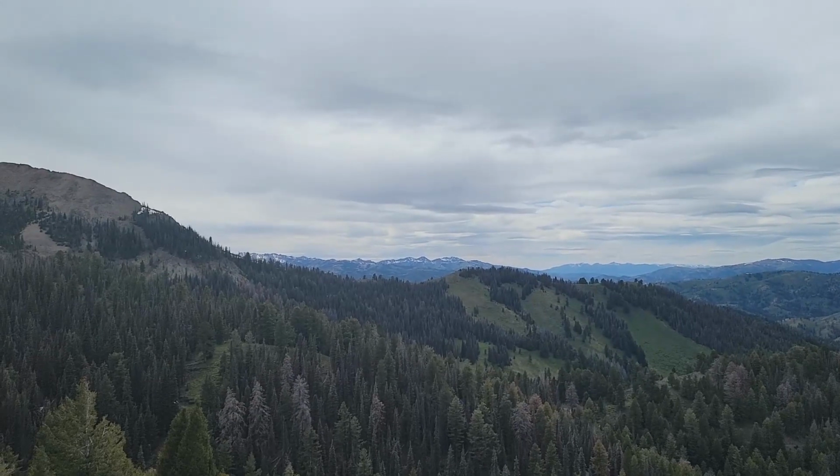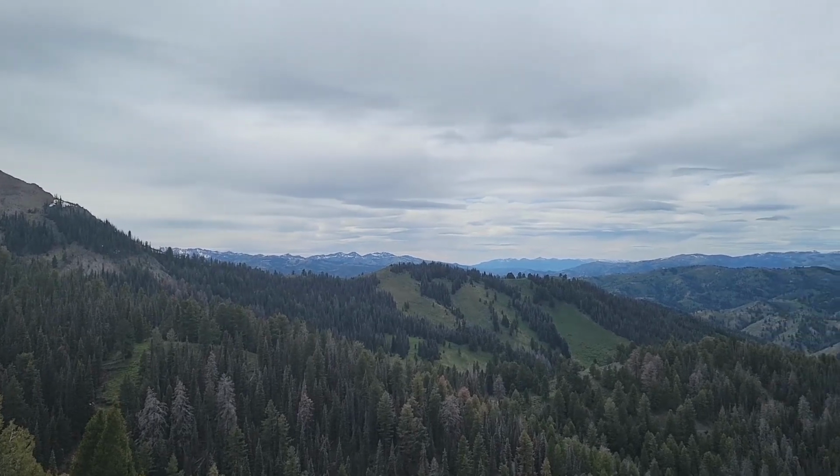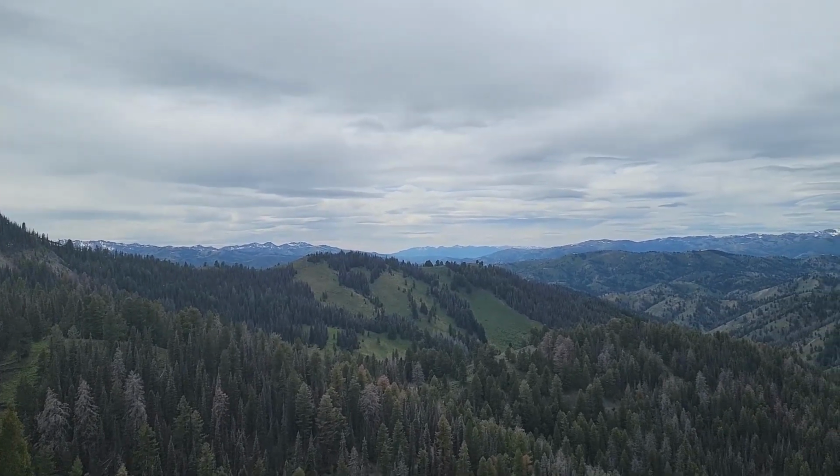I had no idea what I would find coming up this road, and it's pretty amazing. Now we go down, but I'm gonna stop for a second on the way down, because on the other side of that pass, the view is equally amazing.